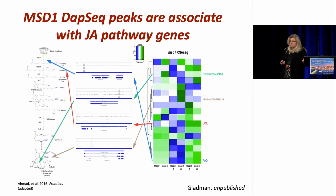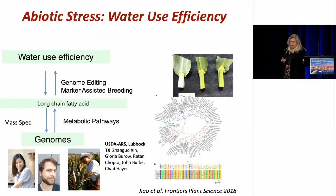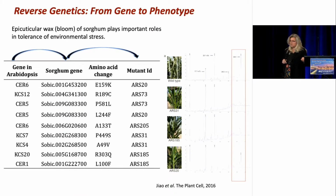And we were able to demonstrate beautiful peaks that are binding to the 5' portion of these, in front of the genes, or in the first intron for many of these. So I'm going to quickly move on and tell you we're able to use this population for both forward and reverse genetics. In Arabidopsis, we have information and priors of potential genes that are involved in wax biosynthesis.